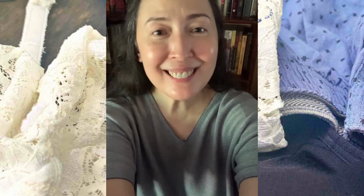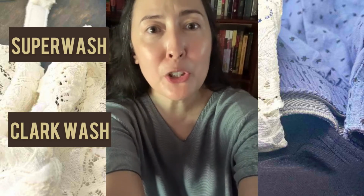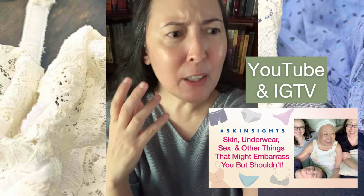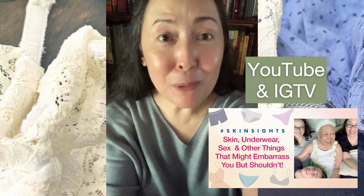There's also a nice company called Cottonique, and you can find them online, and they sell clothing and underwear specifically for people with clothing contact dermatitis. So I would go check them out. And we also make a hypoallergenic laundry shampoo called Fawn and Launder. If that's not in stock, because stocks have been really impacted by the pandemic, Superwash works, or Clark Wash, really, really well. And you can dilute it and wash your lingerie and your intimates in that. Another thing that I would recommend is we have a nice live stream on skin, sex, and underwear, and all the things that you might be embarrassed to talk about but shouldn't. And that's on YouTube or IGTV.